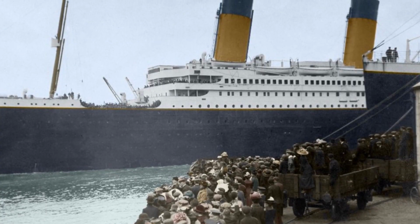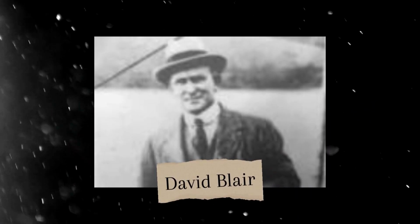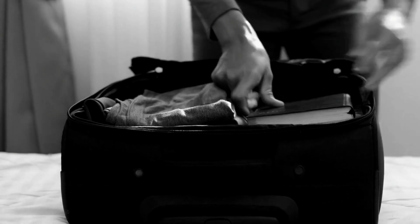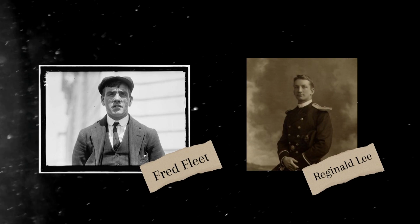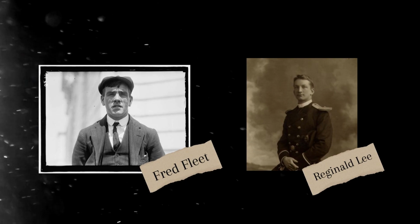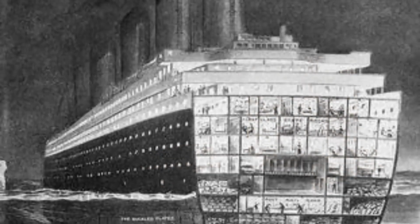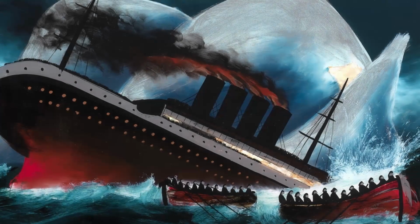Moments before the ship took its way to New York City, David Blair, who was a British merchant seaman, was ordered to leave the ship as he was being replaced by another senior captain. Due to this sudden order, he packed his things quickly, leaving in his pocket one important item: a simple key. Fred Fleet and Reginald Robinson Lee were assigned to be the lookouts, and it was noticed that the missing key was the cabinet key that had inside the binoculars that usually assist the lookouts in spotting objects.